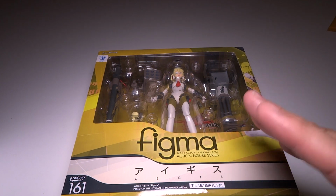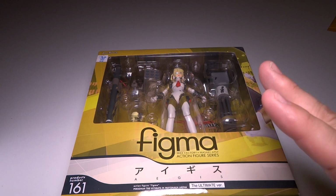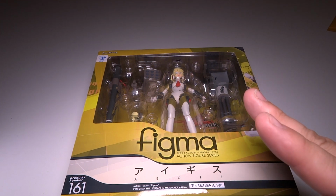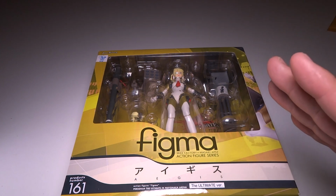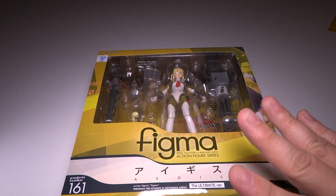And truth be told, later down the road, I bought Persona 4, and it has honestly become one of my favorite games of all time. I love Persona 4. I have played that game for probably over 120 hours, and I still haven't beaten it on every level or whatever. And there's so much to like about it.